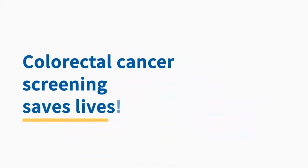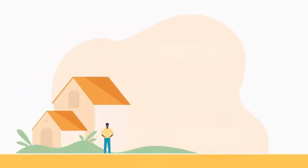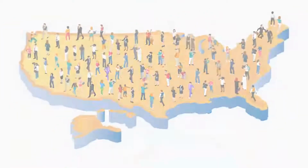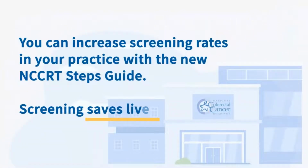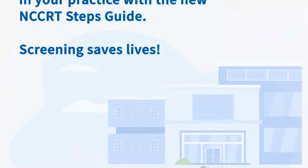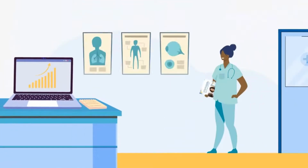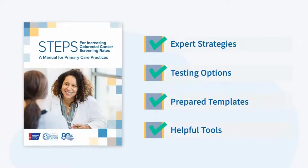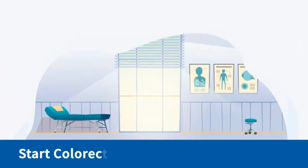Colorectal cancer screening saves lives. Together, we can reach colorectal cancer screening rates of 80% in every community. You can increase screening rates in your practice with the new NCCRT Steps Guide. The new guide contains expert-endorsed strategies, screening options, templates, tools, and more.